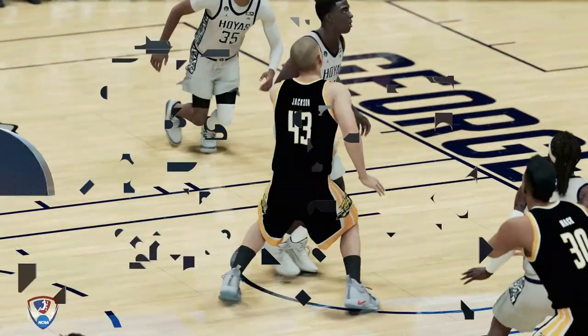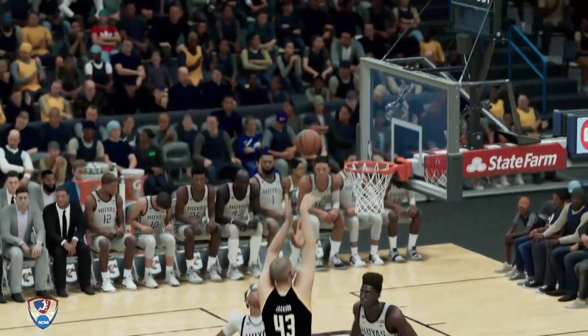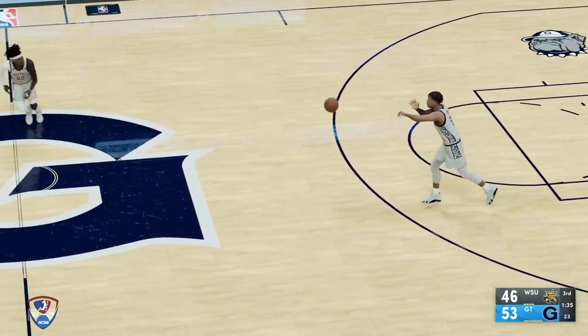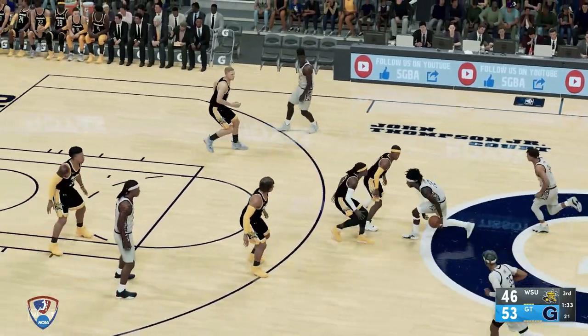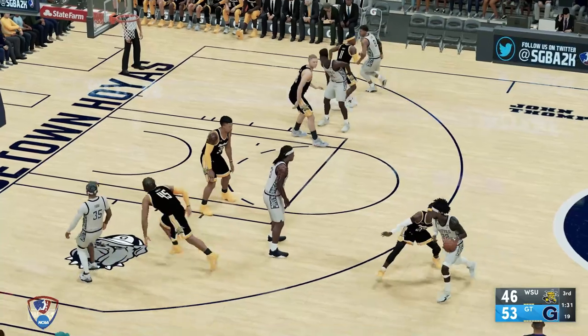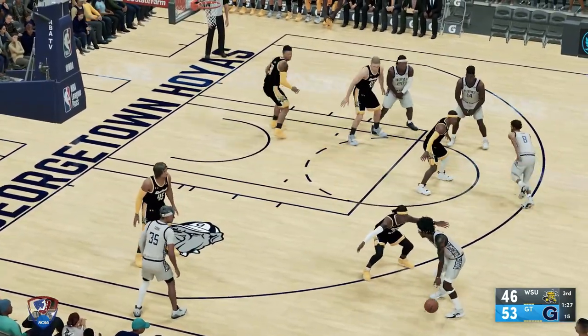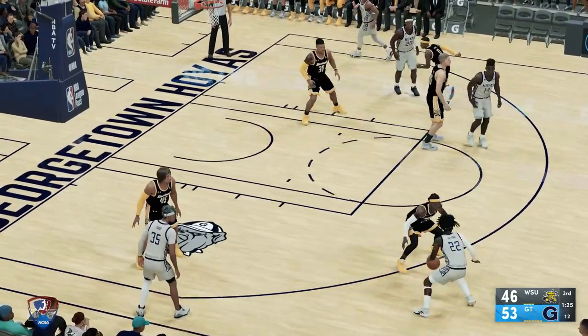How about that one? Jackson off the back of the iron in front of Jimmy gets his own rebound and right over Jimmy O'Brien puts that back. 53-46. We're starting to get a game here, closing in on the fourth quarter. 1:30 to go in the third quarter. The Hoyas holding a slim lead now.